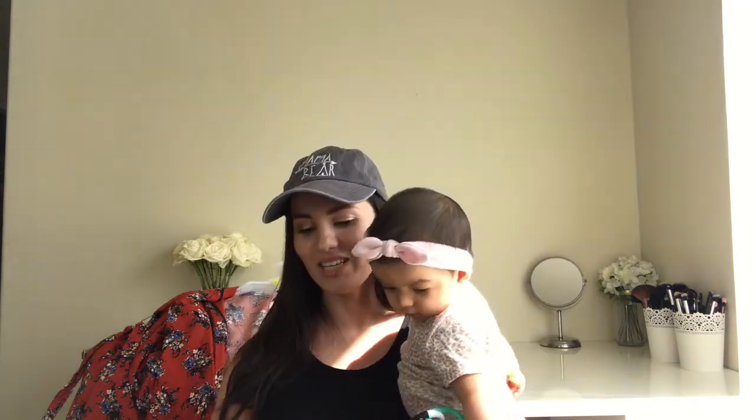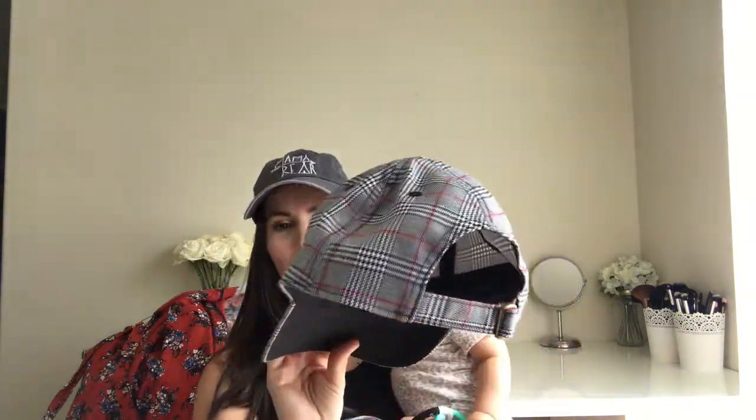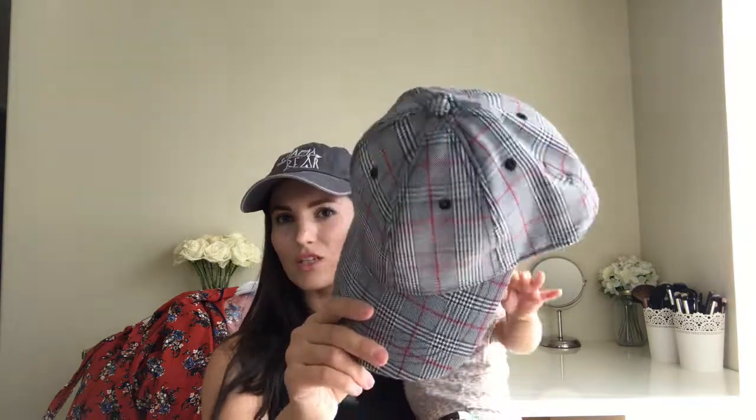Now last but not least, I found some headbands and a hat, and they are all for $1. So this is the first one. This is a hat, and is it a plaid? Oh my gosh, I know this print and I totally forgot. It's not a plaid. Anyways, you guys know what I'm saying. It's on the tip of my tongue, but I can't say it.